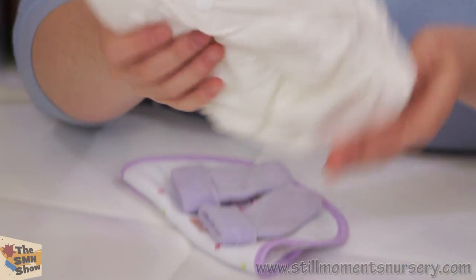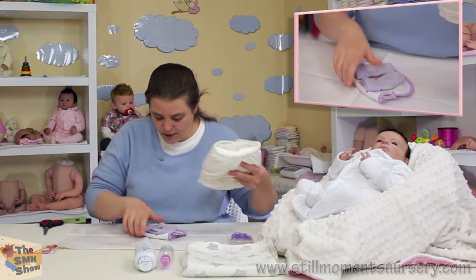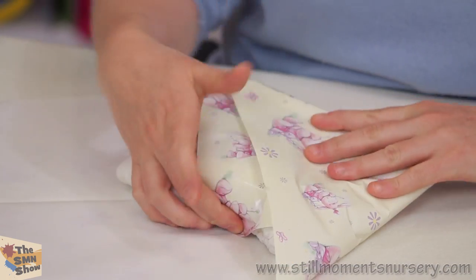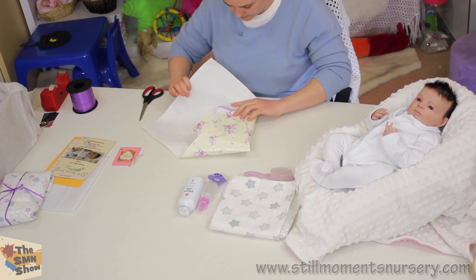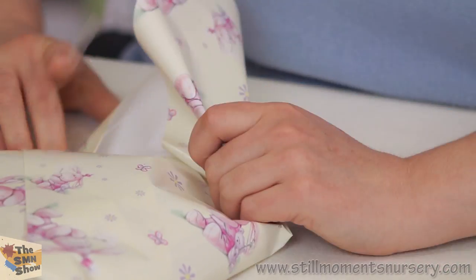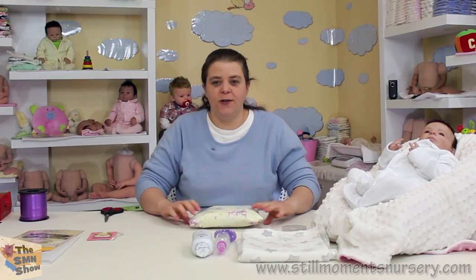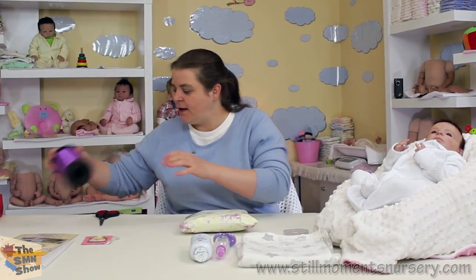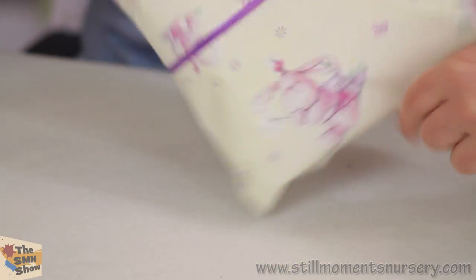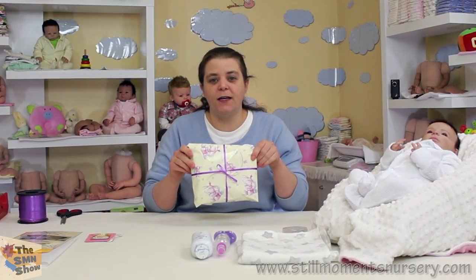She's also got a white cloth nappy, just a plain white one, so her mum can put those with all the different outfits and play with it as she likes. So I'm going to wrap that up with the bib and the socks. So there we go, there's her second package of clothing. And again, some more pretty ribbon just around that. So there we go, clothing pack number two.